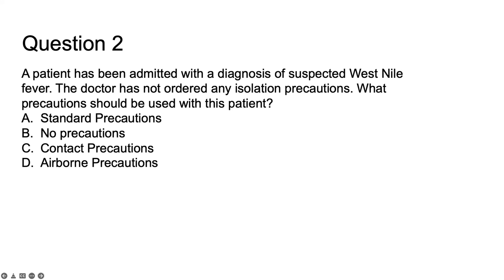West Nile. How do we get West Nile? I don't know if this little animal makes a sound, but I feel like that's more of a bee. Okay, guys, do not think that this comes from bees just because I did that, okay? Because it's mosquitoes. It's mosquitoes.